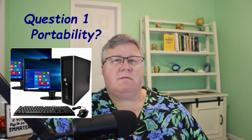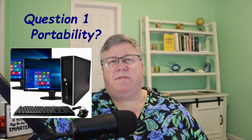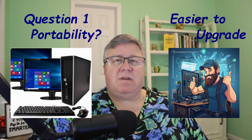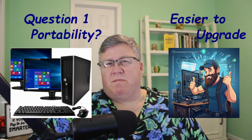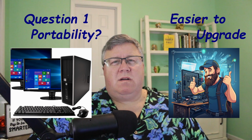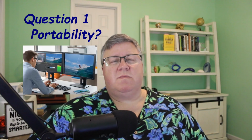Now, desktops are great for individuals who want maximum flexibility and have no intention of taking the device to another location. Additionally, desktops are much easier to upgrade, add memory, storage, and more at a future date or when technologies change. Also, do you need or want multiple monitors?